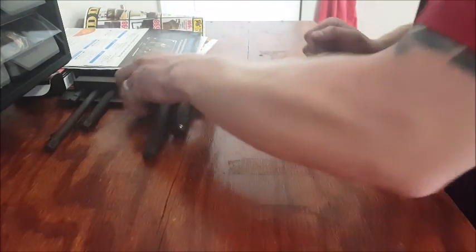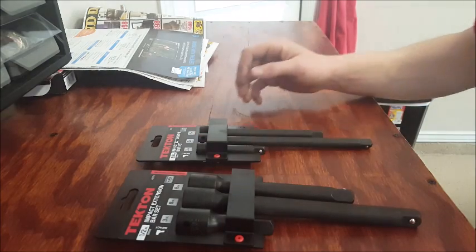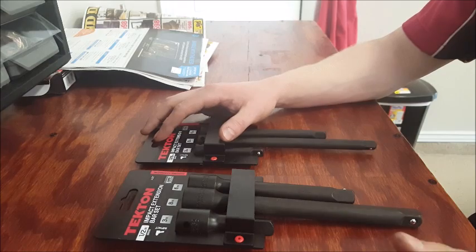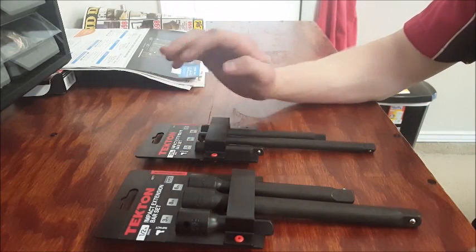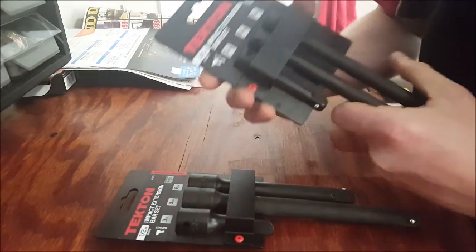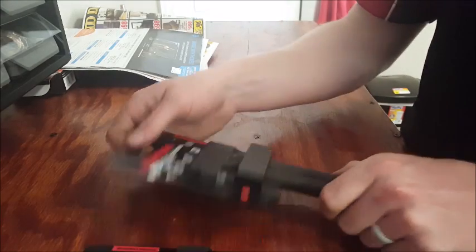But next up, I know I already have some of these here at home, but I needed them for school. They're not that expensive. I think this ran me like $20, and I just needed them real quick because the box that I have at school, even though you get a bunch of tools, they don't provide you with any extensions for your impact. So I went ahead and just got some Tekton impact extensions. The 3/8 set, you get a 3-inch, 8-inch, and 6-inch. And these came together, so it was like $20 or $25, something like that.